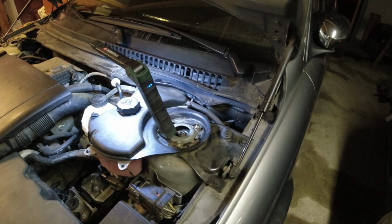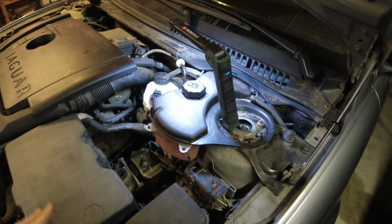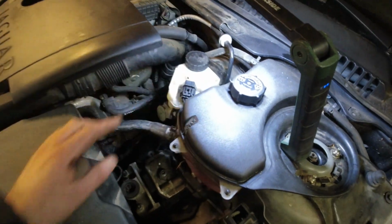I'm going to pump the pedal a bunch of times with all this disconnected. See if that locks up again, because if that happens, then something else is the issue. But if it doesn't, this is our issue.